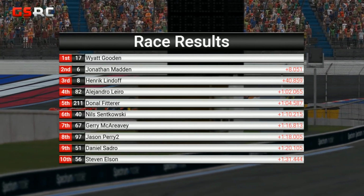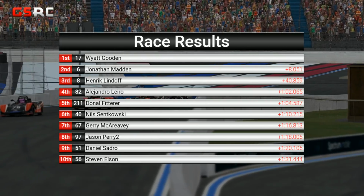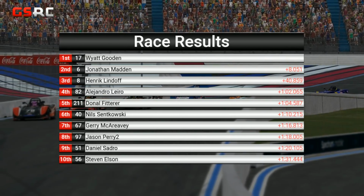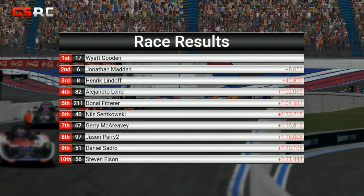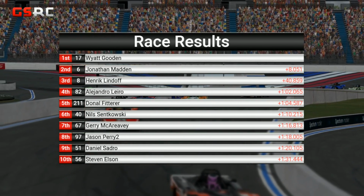Donald Federer in 5th position. 6th is going to go to Neil Sinkowski. 7th, Jerry McCreevy overcoming his late race spin. Jason Perry in 8th. Daniel Sadro in 9th position. And Steven Elson in 10th.